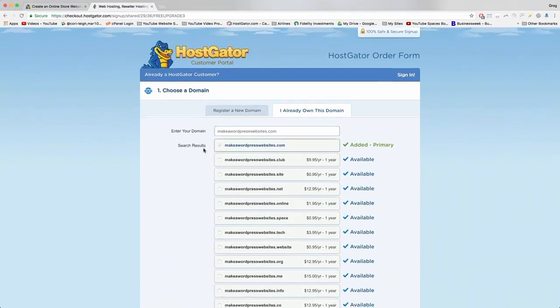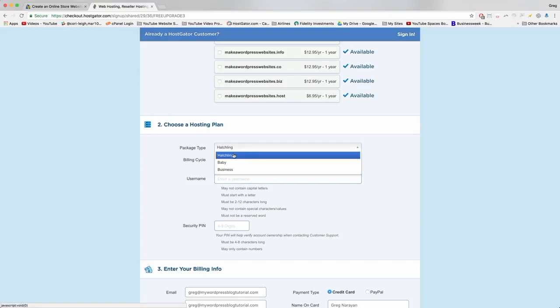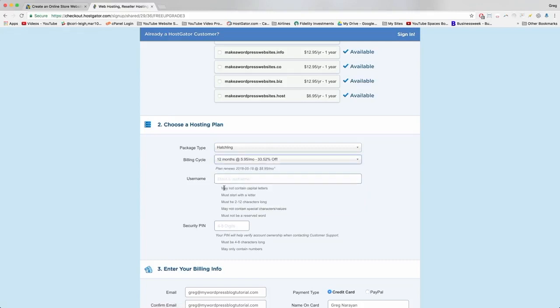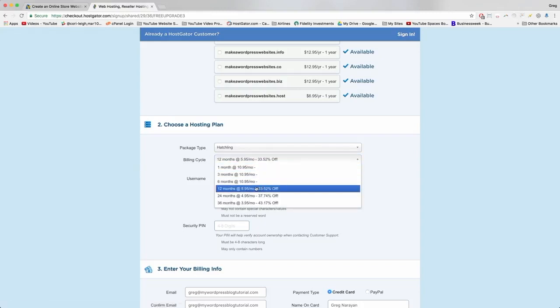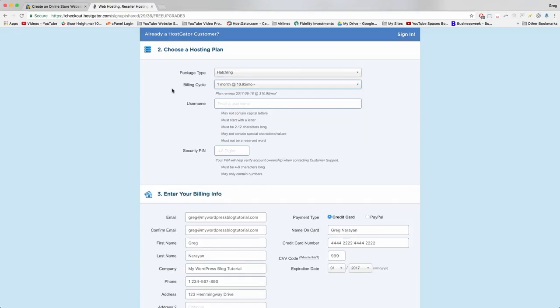All right, let's scroll down to step two, and now we're going to choose a hosting plan. This part's extremely easy. Just make sure your package type says hatchling, or maybe baby if you wanted that instead. For billing cycle, you can choose whatever you want. It's up to you. My first order at HostGator was for 12 months because I didn't want to have to think about hosting and I wanted to give my new website a chance at success. I thought I needed 12 months and I did. But you could also choose 1 month, 3 months. It's totally up to you. Today we're just going to choose 1 month so we can keep our costs down.